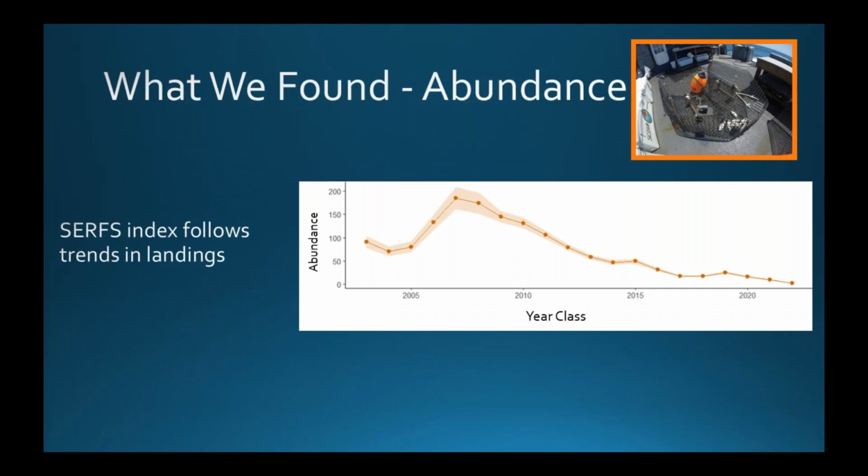First of all, with total abundance, what you can see is a similar pattern to what we had seen in the estimate from the stock assessment. The SERFS index follows the trends of landings, and we see a pretty big increase in the early 2000s, the mid 2006, 2007 time period, and then steep declines ever since, essentially.